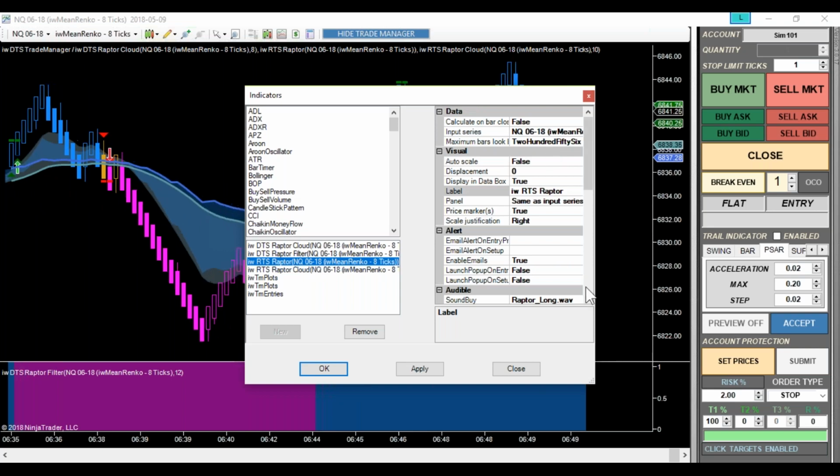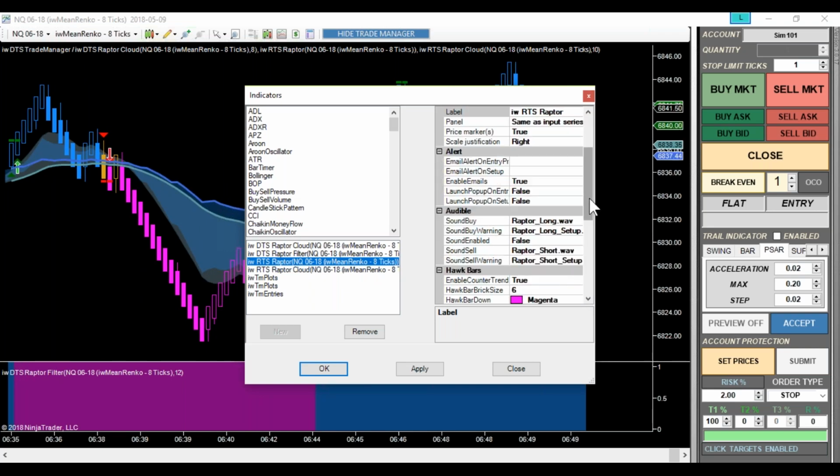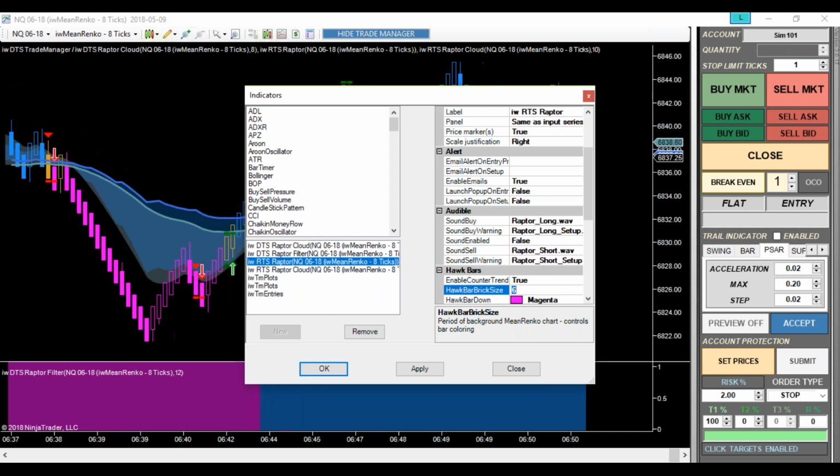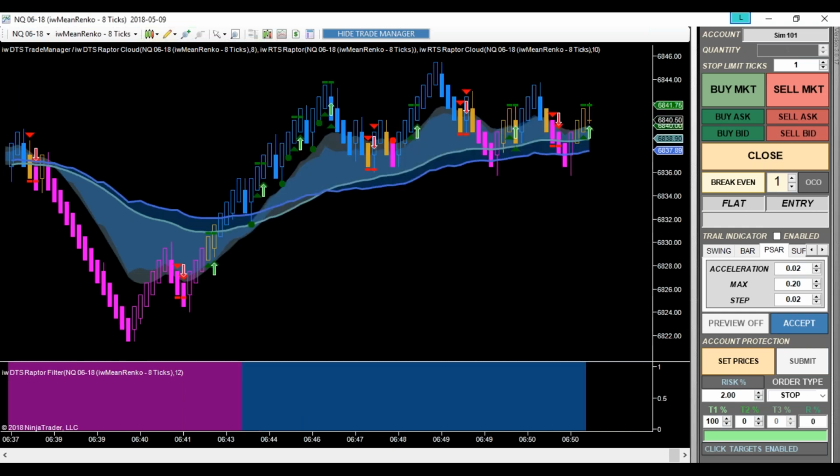And then the Raptor, when we go down here to the, where was it? Here, the hawk bars, we're also going to make that a 4-tick size. So 4-4-6. And what that will do is give you the same type of thing as what you're seeing here. Otherwise, your cloud becomes very, very thin, and you're only going to produce number 1 signals. You won't produce number 2 signals, or probably only the odd number 3 signal.